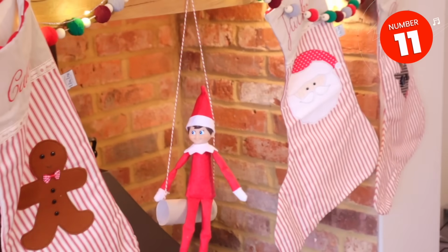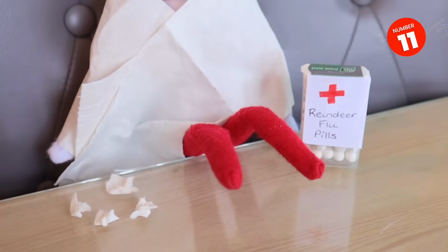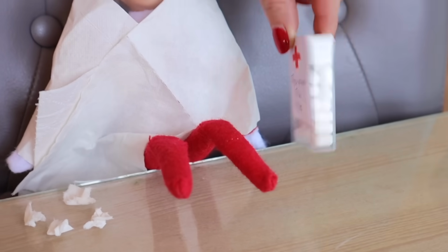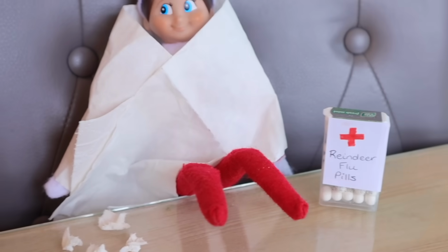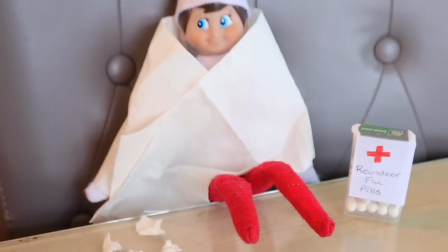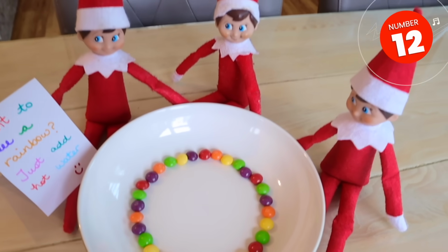And sadly, one day our elf actually got unwell and got reindeer flu. So we saw him one day with a little blanket on, some little tissues, and some reindeer flu pills for his medicine. So we were worried that he wasn't going to move for a few days, but luckily he was okay. Then this was probably our kids' favorite one.